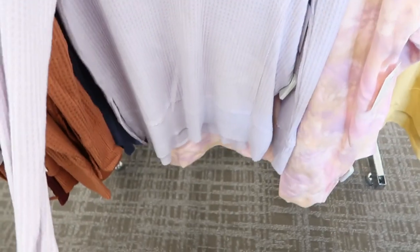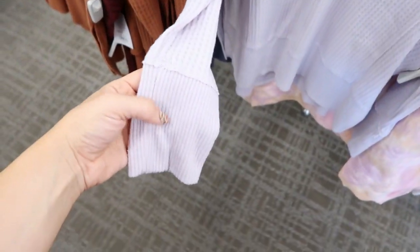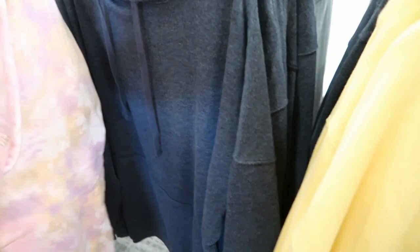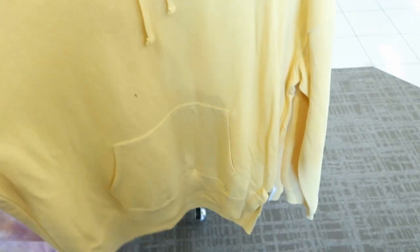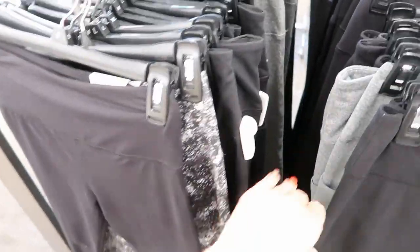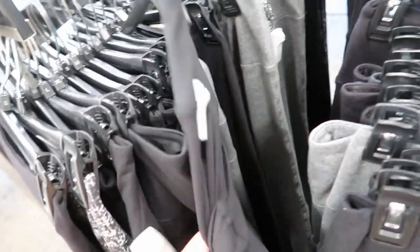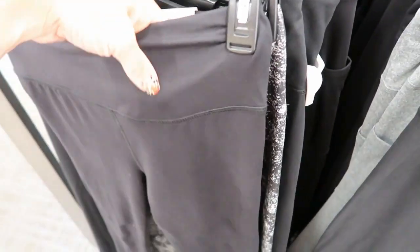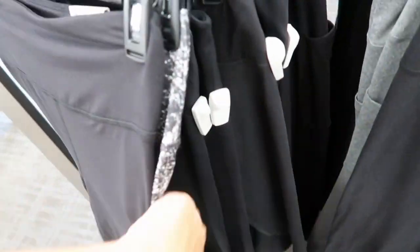This is the small, so it definitely looks like it is oversized. It has a nice longer wrist, and then a slit for leggings. Easy top. I love their oversized sweatshirts, and they have it in this tie-dye, and then a gray, a gold, and they're $24.99. These sporty leggings are one of my favorites. Every season I always get a pair to work out in. They just have a really good band at the top, and they're comfortable, and they wash pretty good.